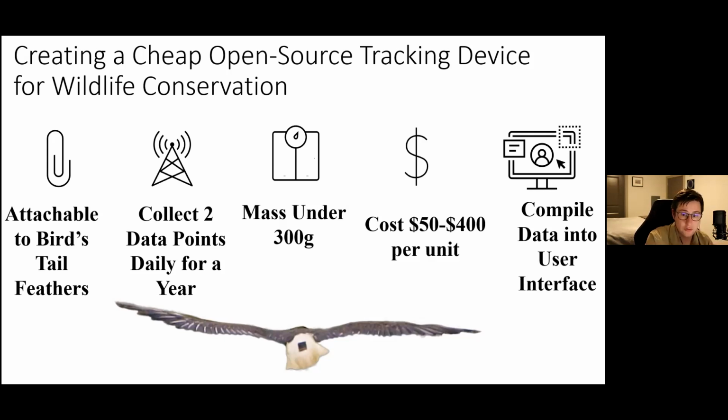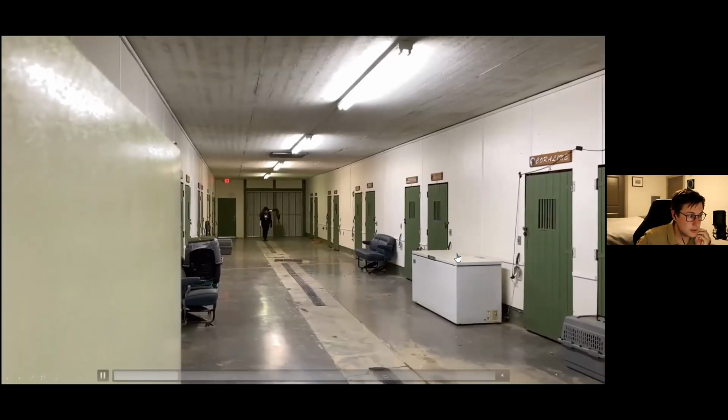It weighed under 300 grams, and it cost $50 to $400 per one. And then everything was open source, so anybody in the community could access that. And I'm happy to say we were successful in designing this.